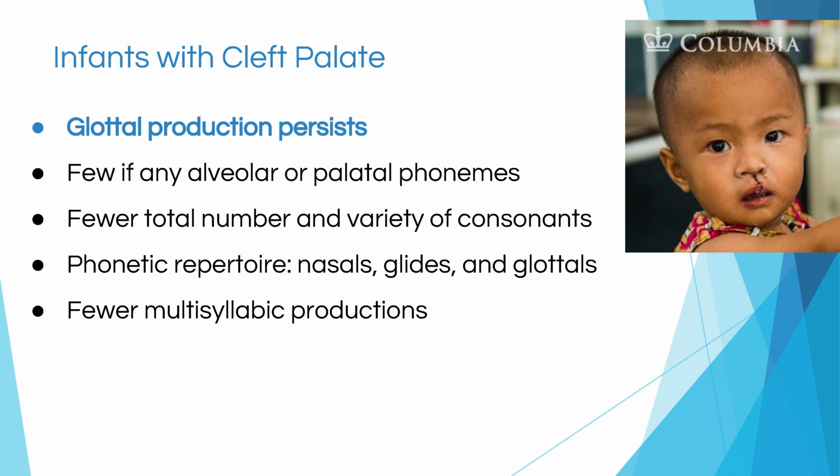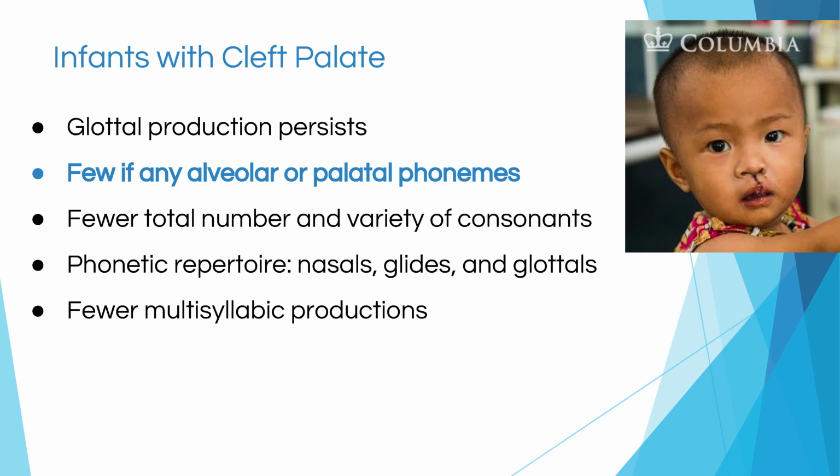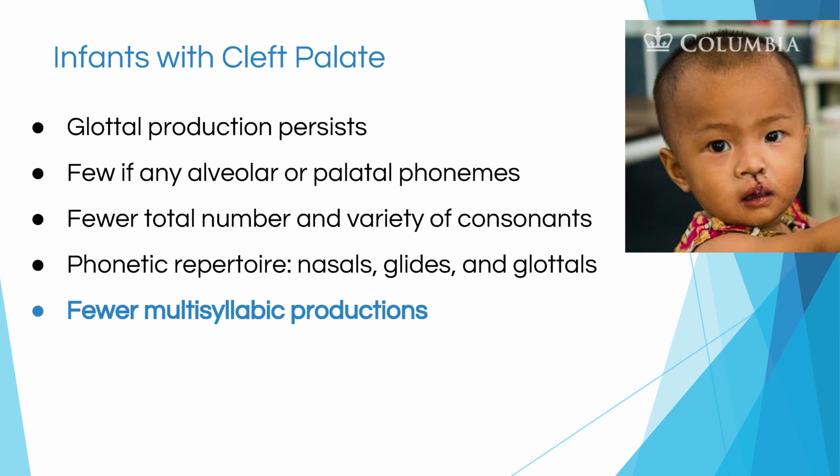Infants with unrepaired cleft palate have glottal productions which persist. So instead of typical babbling, which may include ba ba ba, da da da, they continue to make sounds such as ah ah ah or ha ha ha. Few, if any, alveolar or palatal phonemes are produced. There is a fewer total number and variety of consonants. Phonemic repertoire such as nasals and glides and glottals are primarily what they use, and fewer multisyllabic productions.